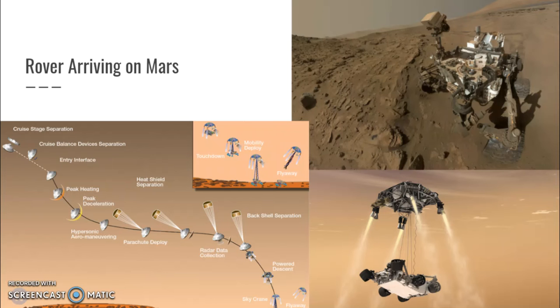Curiosity is about the size of a car, and it is designed to explore the Gale crater as well as other important parts of the Mars surface. Curiosity was launched from Cape Canaveral, and it landed on Aeolus Palus inside Gale crater on Mars. The Bradbury landing site was less than 2.4 kilometers from the center of the rover's touchdown target after a 560 million kilometer journey. As you can see by these pictures, it explains exactly what the landing technique was and how it was achieved.